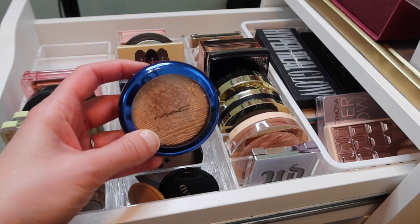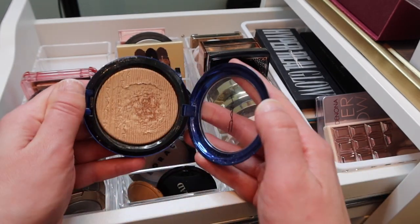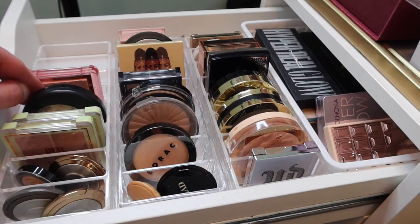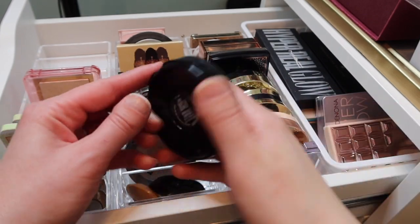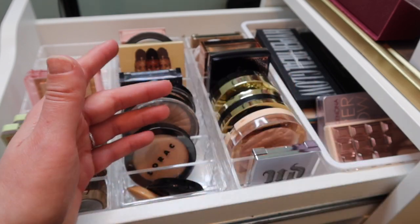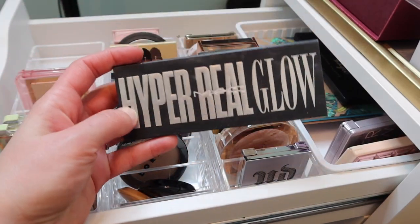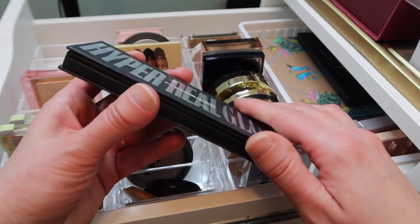And we'll just go ahead and finish the row with this other one. This is the MAC Oh Darling. Classic, classic, classic. And then we already pulled this recently, but let's just go ahead and pull all of my MAC ones, which is MAC Soft and Gentle. And then let's just get really crazy with it and pull my MAC highlighting palette, the Hyper Real Glow by MAC. This one is in Get Lit.